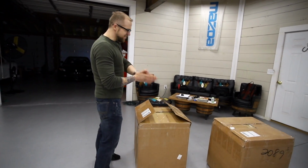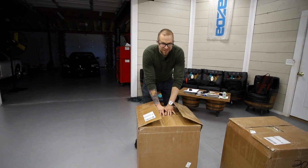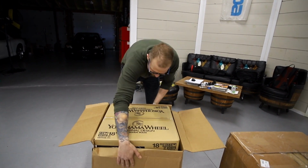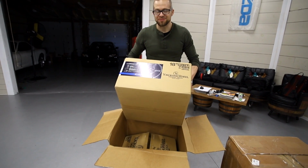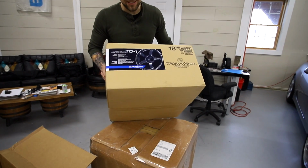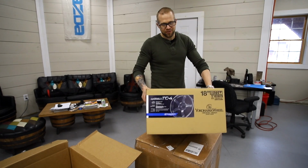For track duties. So the RPF1s are gonna remain as my track wheels, and here is my new set of street wheels. We're going to do the official unboxing. If you've seen my RX7, you know that I really love concave 5-spoke wheels. So when the opportunity for these bad boys came up, I had to jump on it. They are a set of Advent Racing TC4s. This is the 4th generation of this wheel.